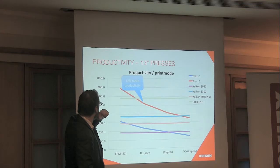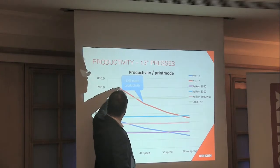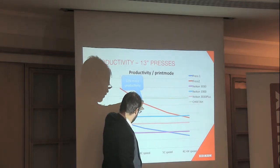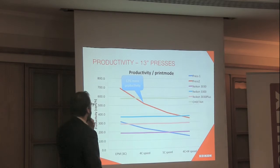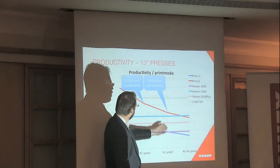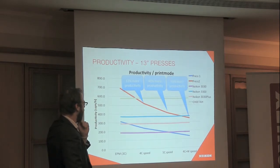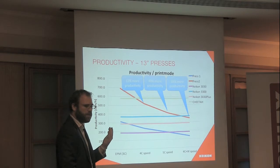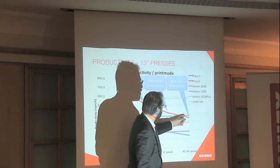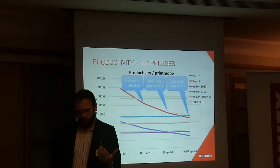And then you see here that, okay, in a 3-color mode, the high-end system of our competition is a bit faster still there. But as soon as you go to a 4-color mode, then at that point we are providing already a 12% higher productivity. If you go to a 5-color mode, then you see that we're having already 4% more productivity. And if you go to a 4-color plus white, then you see that we have more than 60% higher productivity than what our competition is offering today. Even a 3300 runs in that configuration already faster. And this is purely comparing speed to speed.